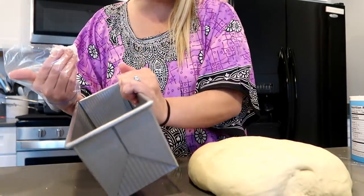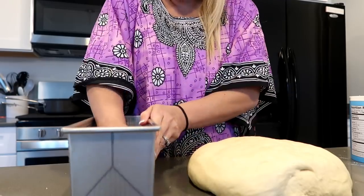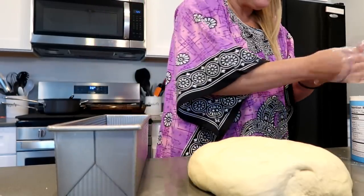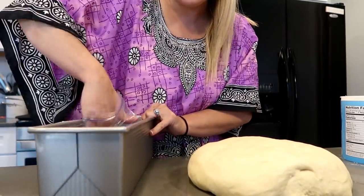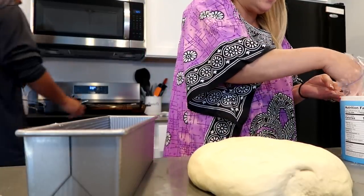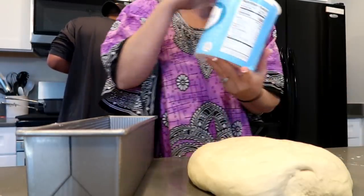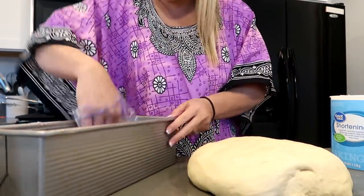All right, I am putting shortening in my pull-in pans. I do have a link for these down below. A lot of you ask about these. These are my favorite bread pans because they make the size of a normal loaf of bread that could fit into sandwich baggies and stuff. And you guys, I loved how a lot of you commented and how you like how I grease my pan with the baggie. You thought that was really cool.